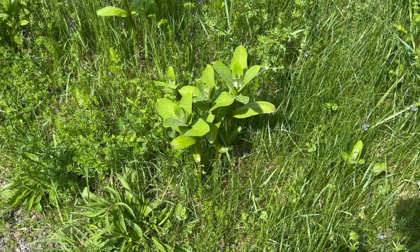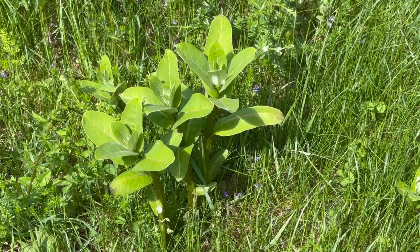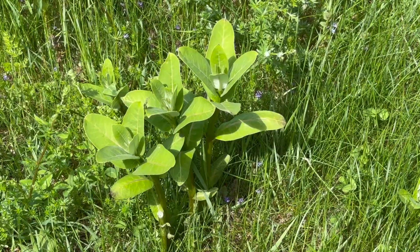Milkweed is a native plant, a huge friend to pollinators, and a great deal of it grows along the sides of the trail here, so we thought we'd show you some of the little ones who are just coming up.